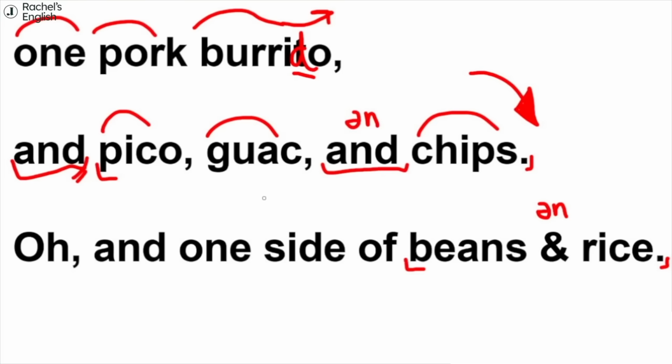Oh, and one side of beans and rice. Oh, and one. So here, I don't reduce and. I say the D. He needs to make sure that I forgot something and I'm telling him another item I want to order. But then here, when it's part of a unit, when it's part of two things that go together, I reduce and. Oh, and one side of beans and rice.